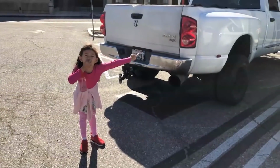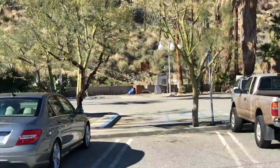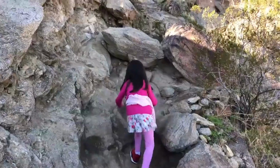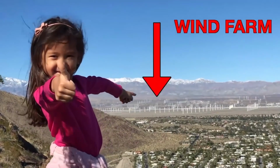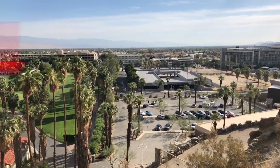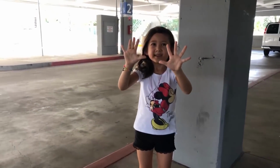Try to ignore the stinky gas car. Look. And in the museum parking lot is the best hiking place to look at this beautiful view of Palm Springs. So this supercharger is the best supercharger and it gets 10 out of 10.